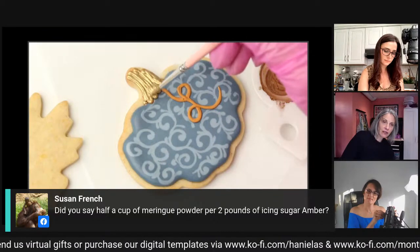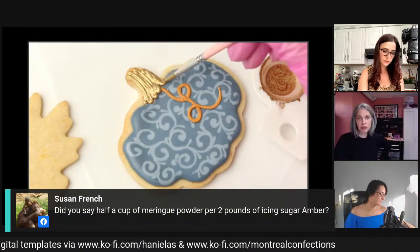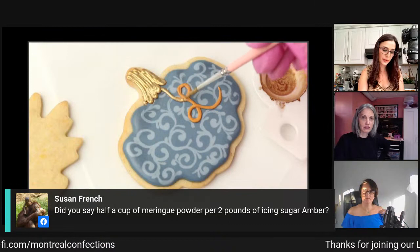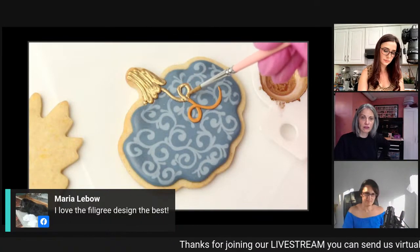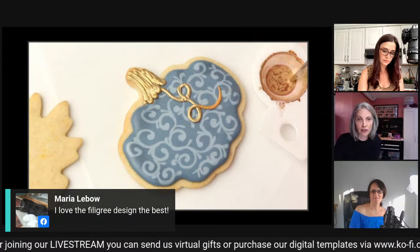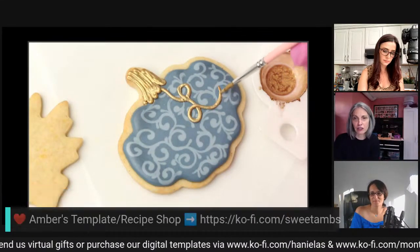Your ratio again for your royal icing, Amber, you said it was a half a cup to your 2 pounds? It's a half a cup plus 2 tablespoons to 2 pounds of powdered sugar. Well, Maria, if you want to replicate her filigree, you'll find her stencil in her coffee shop.